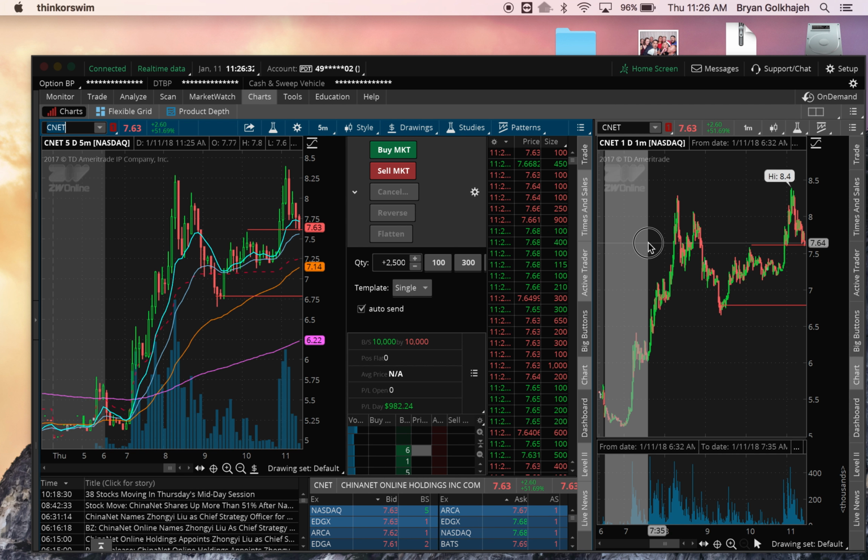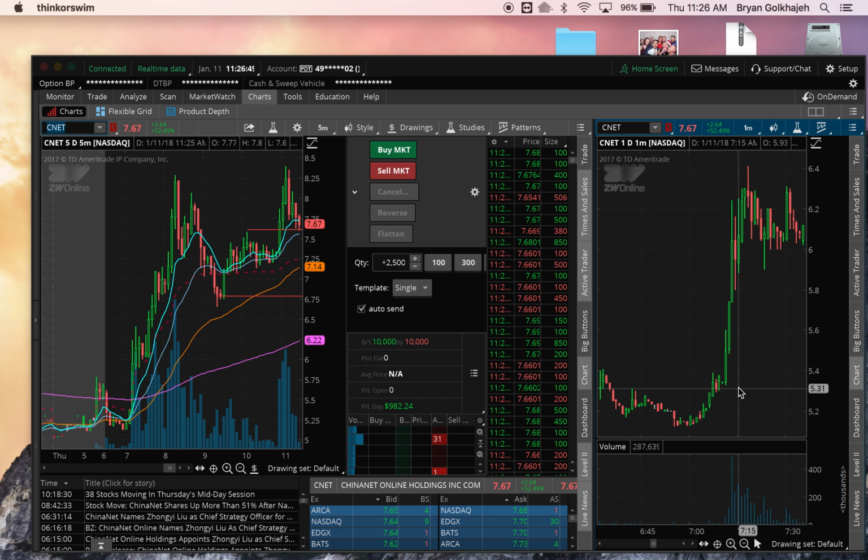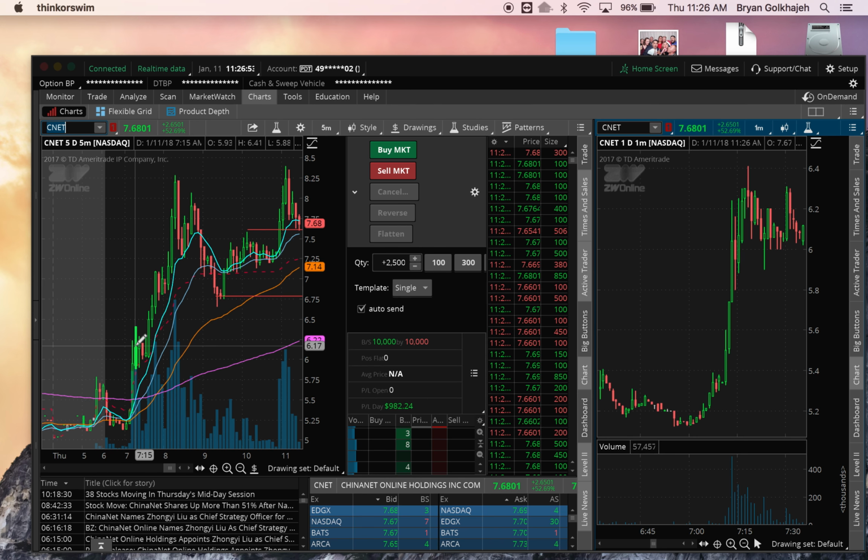You can see how it starts to curl up right here. It does this kind of massive takeoff at 7:17 a.m. right here. So it does this massive takeoff, and then it pulls back, and that's where I jumped in. I jumped in on this pullback.